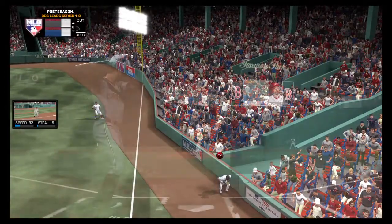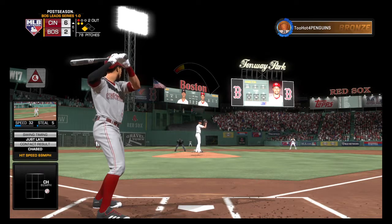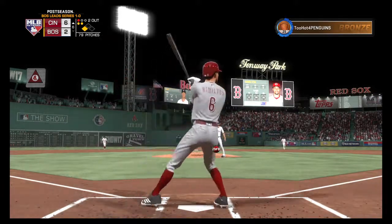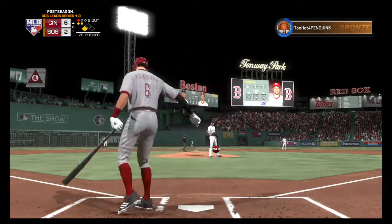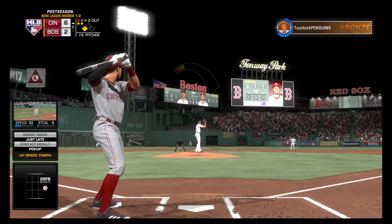Betts sprinting after it. Oh, that's a good sign right there. After the fastball, he gets that changeup, and he stayed right on it. Just couldn't keep it fair. He's seeing the ball well, though. Again, he sends it out of play. I like the pitch right there. Got him to chase a fastball out of the zone. I'd come back with it again.